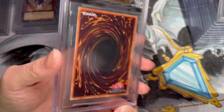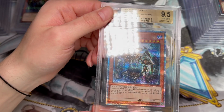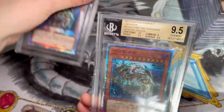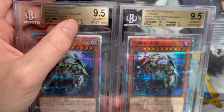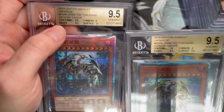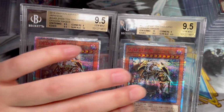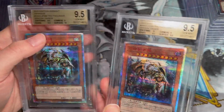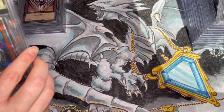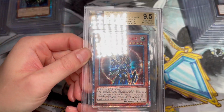But here, look at this. We have another one. Check that out. Okay, so that's 2. And what's the subgrades on those? This one is a 10 surface, and this one's a 9.5 surface. So this is something which is really nice about Beckett, is that this card will be worth more than this one, just because you have a 0.5 surface difference. Exactly. People love that minty surface. I know, especially for ghost rares too, right? And 10s are just so hard to get.